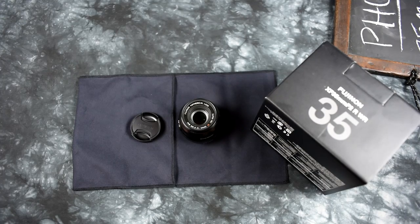Not my personal opinion or belief or conviction. It is sharper, period. It is weather resistant, as I already said. It is cheaper. Not cheaper in construction. It is actually tougher in construction. It is metal and glass. It is weather sealed. It has better edge sharpness and certainly much faster autofocus speed. It is not seeking like the 35mm f1.4 is.